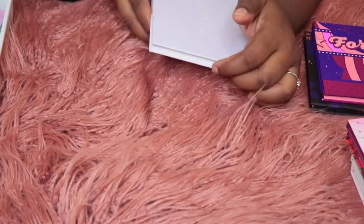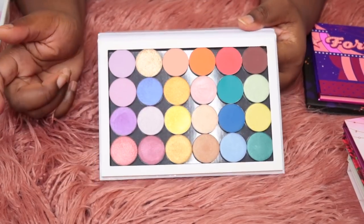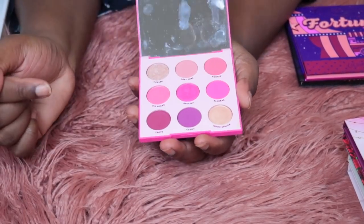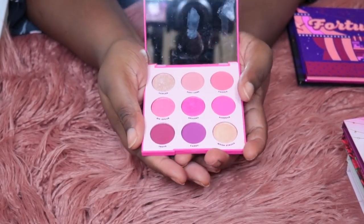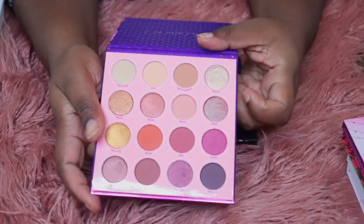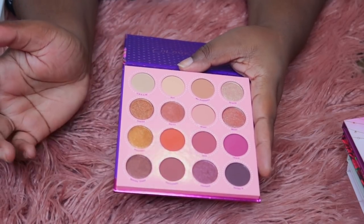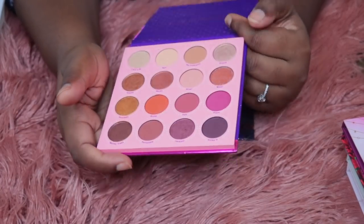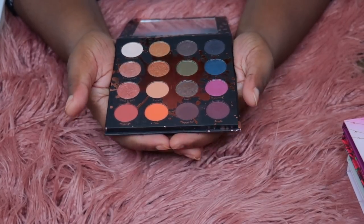And then I also have this palette by Colourpop with these shades. One more in that nine pan is the Ooh La La, which I love. Every single shade I can use in this eyeshadow palette, and I live for this color scheme. I do have this one, the Fortune palette. This to me is very similar to the Too Faced Gingerbread Spice. Very, very similar eyeshadows. Love the colors. Warm tone galore.